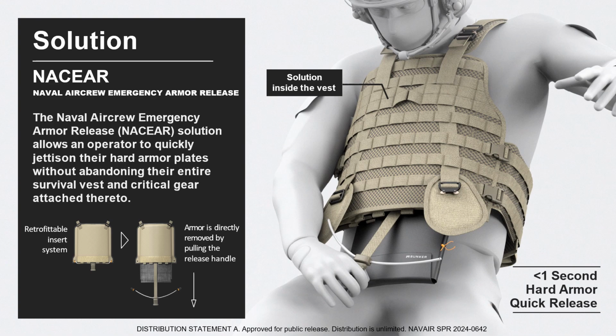The Naval Aircrew Emergency Armor Release System is engineered for rapid, precise deployment. This solution enables operators to jettison their hard armor plates in under 1 second, without compromising their survival or mission-critical gear. The system's retrofit insert integrates seamlessly into the armor and can be instantly disengaged by pulling the release handle downward, ensuring fast and reliable armor removal during emergency situations.